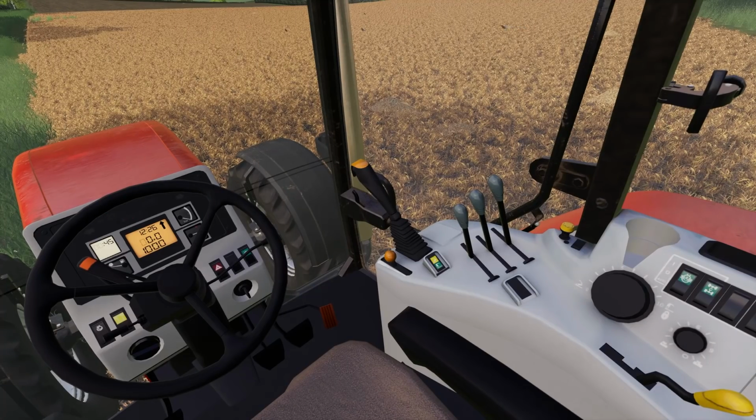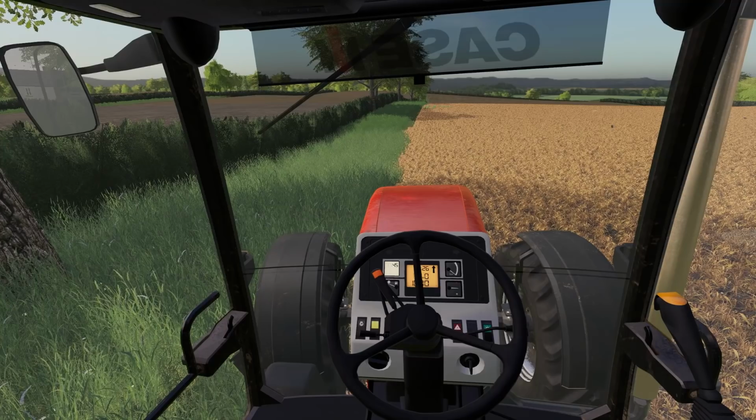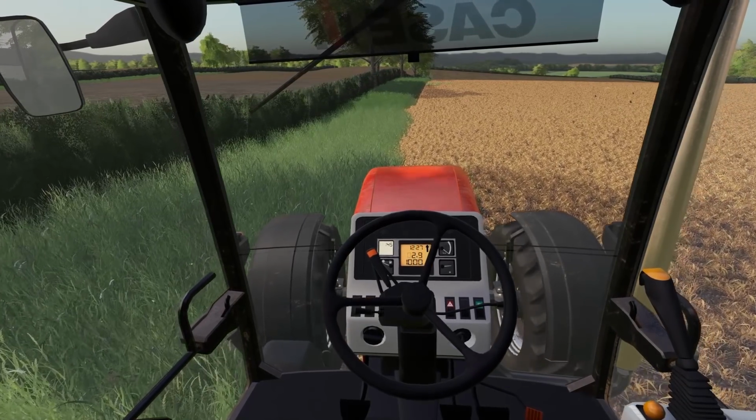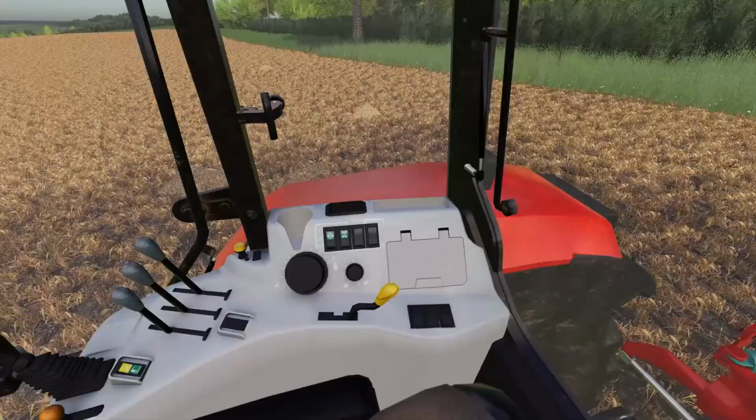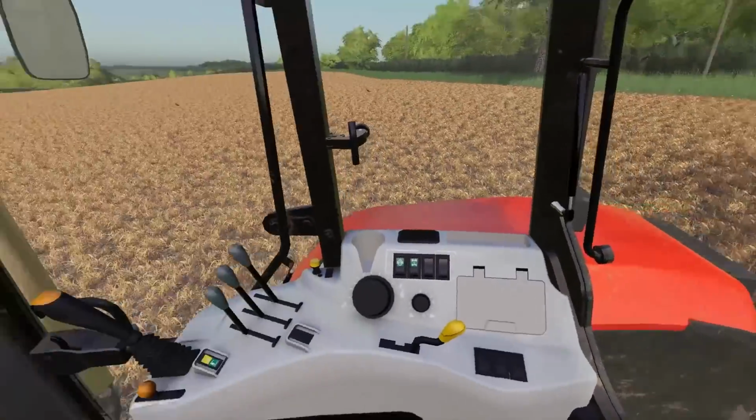And there it goes. Fire up. Now we've got the GPS plugged in. Well, certainly we should do. Let's make sure that's all looking good. All right, and away we go. Perfect stuff.